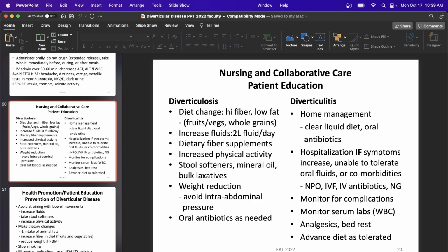Okay, seeds. So this is pretty self-explanatory right here. Right? Smoking cessation, smoking does not help anything. It decreases blood supply to the area that's supposed to be healing or inflamed. So do we ever encourage smoking? No. Okay. Do we ever encourage drinking?